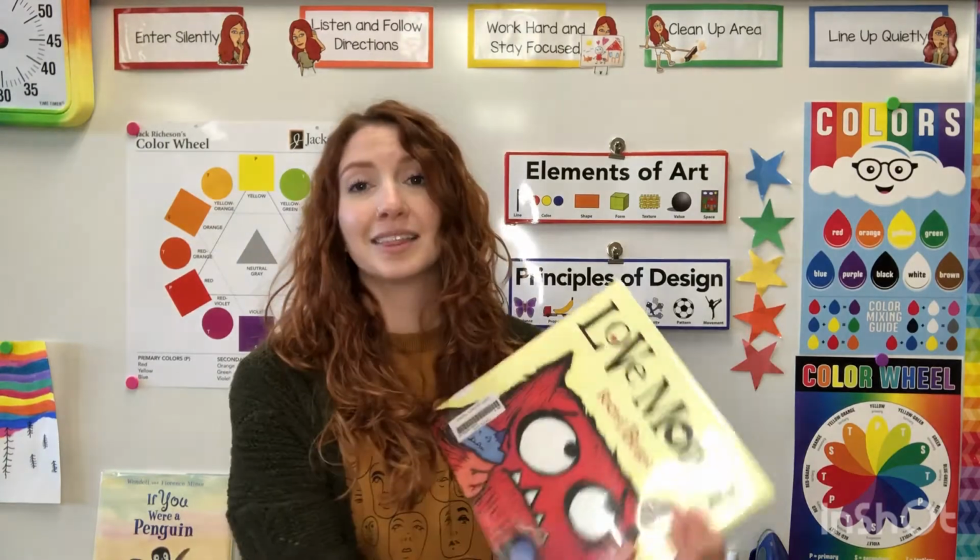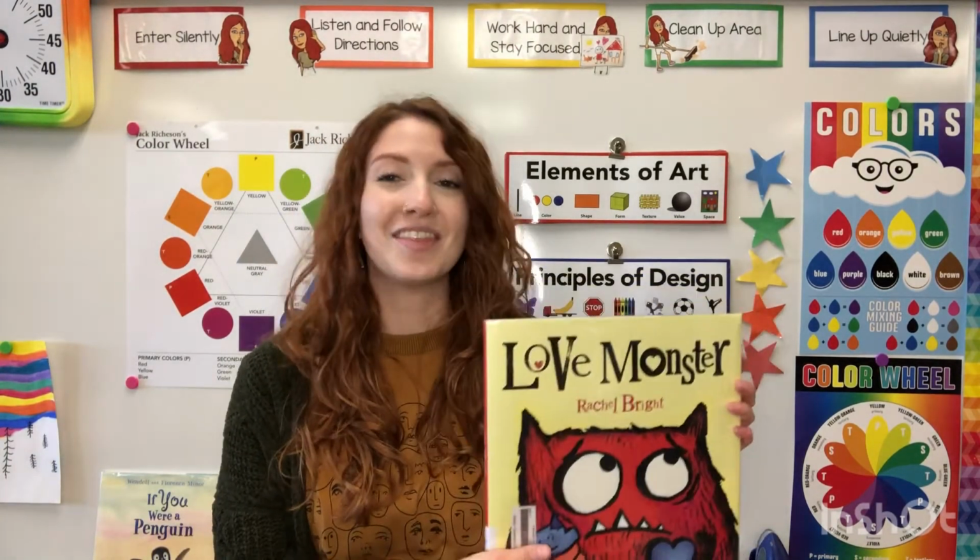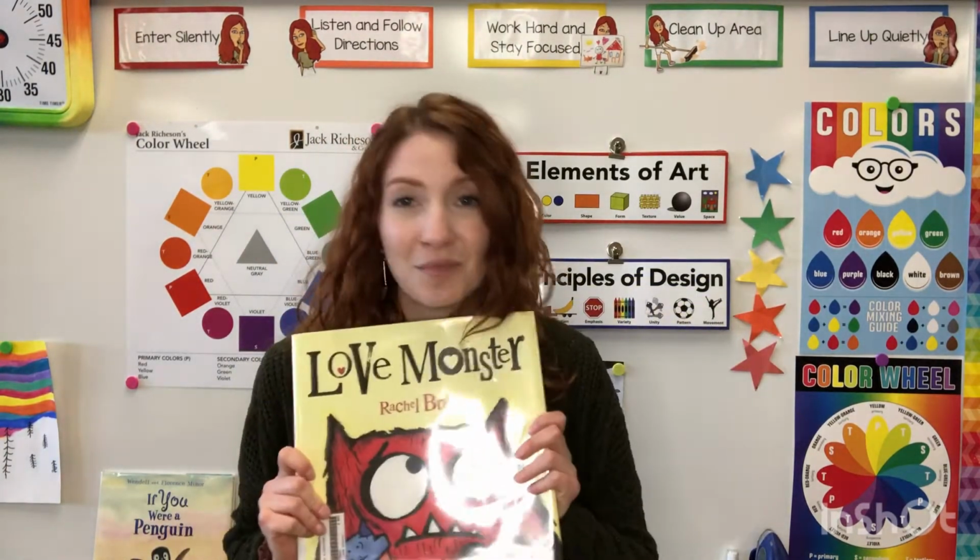So for our project today, we are going to be reading the story Love Monster by Rachel Bright, and then we're going to create our very own monster today. So let's read our story and get started.